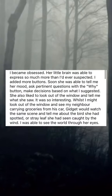I became obsessed. Her little brain was able to express so much more than I'd ever suspected. I added more buttons. Soon she was able to tell me her mood, ask pertinent questions with the Y button, make decisions based on what I suggested.